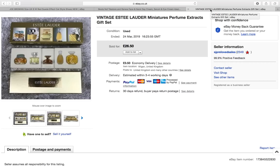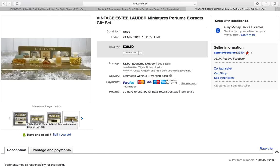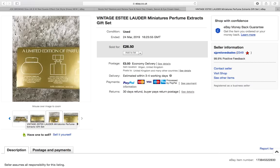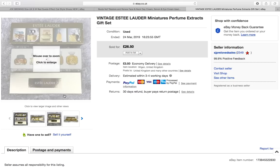Again, I quite enjoy selling vintage perfumes and stuff if I can get hold of them, if they're new and not been used. This was a nice little find in a charity shop. I paid £5 for this, Estee Lauder miniatures, five of them in a box, and they come in a box and a sleeve, which is quite nice. One of them did look like it may have been used a little bit, but I couldn't tell you whether it was just evaporation over the time they've been in the box. Anyway, £26.50 from £5. I'm quite happy with that. So that was a nice little sale.